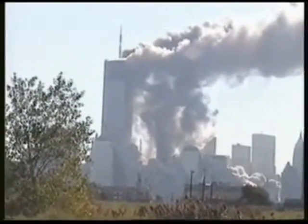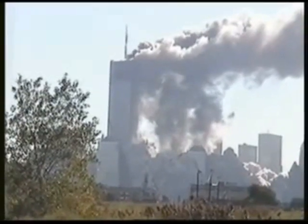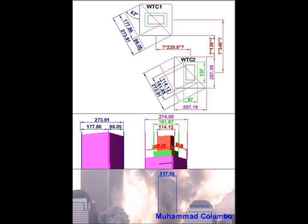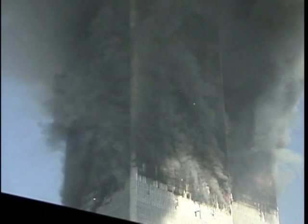Engineers at the firm that built the building's best guess to account for the missing 1,200 feet of material from each tower is that large portions simply vaporized into the dust that rained down on New Yorkers immediately after the collapse. It was that powerful.